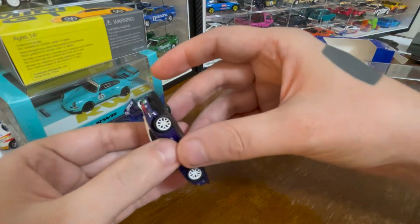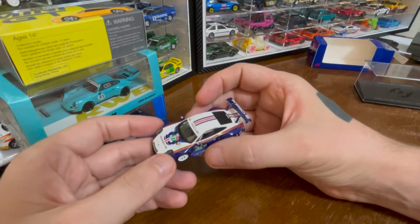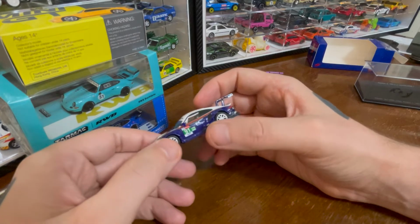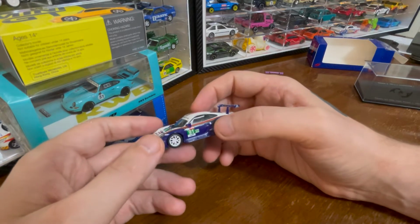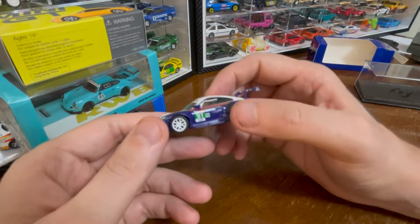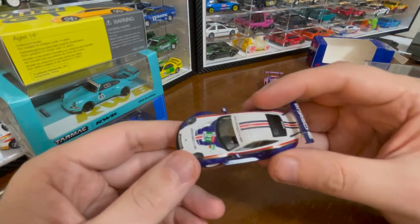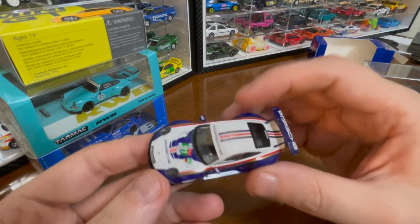Sometimes I watch unboxers and they unbox like eight Tomicas or Tarmacs every week, and I'm like, how can you afford to spend that much? But also not everybody's poor, so everybody's got a different life.